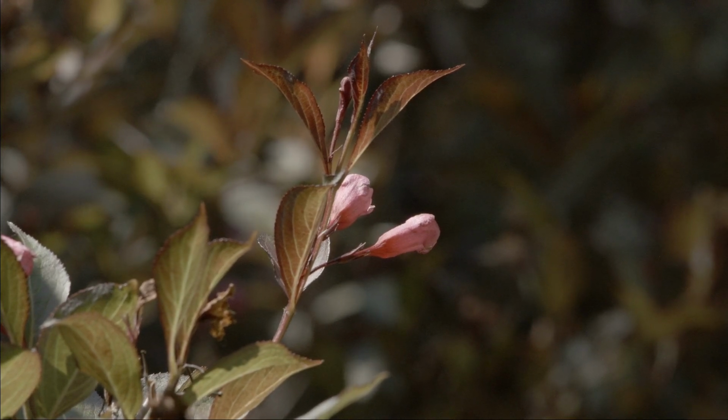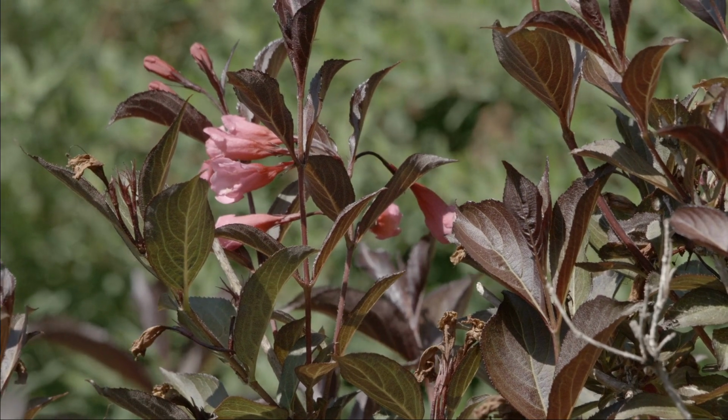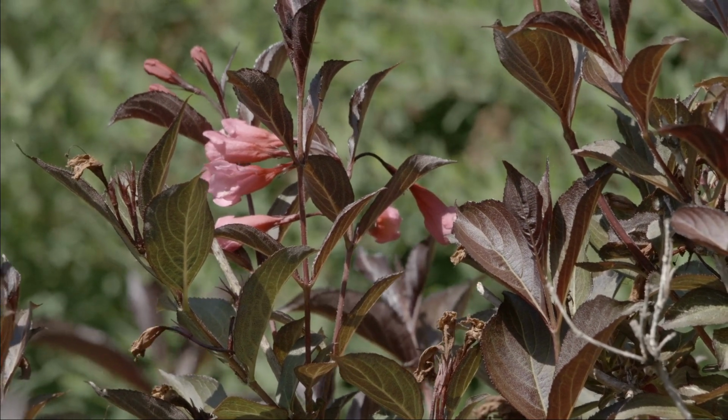I love shrubs. I've tried to add color and variety in the plant material through the use of shrubs more than perennials or annuals.